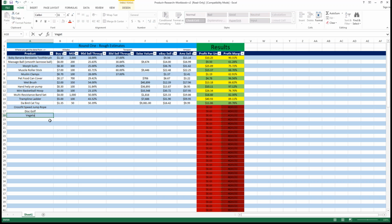Nabil, jumping rope. We already got jump rope on here. Arez said a vegetable spiral slicer. So definitely that's a huge one right now. So we'll go into that one as well. Spiral something. We'll fix that later. And let's see if we can get one more here.